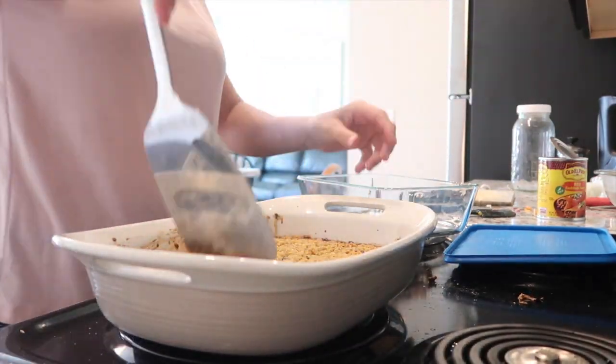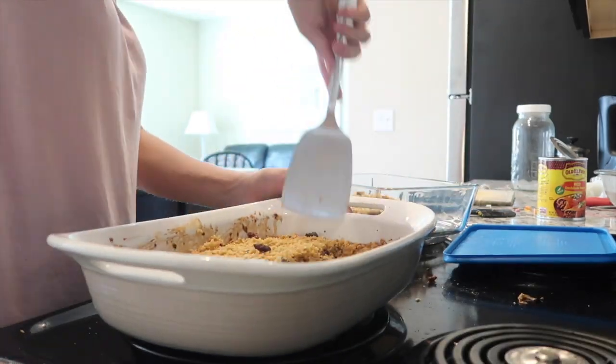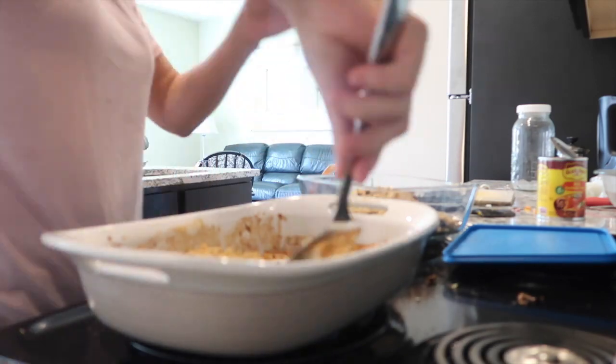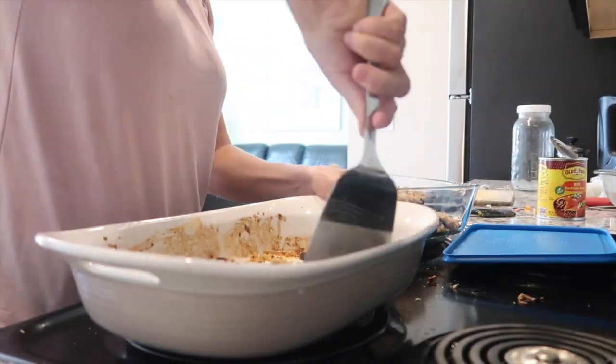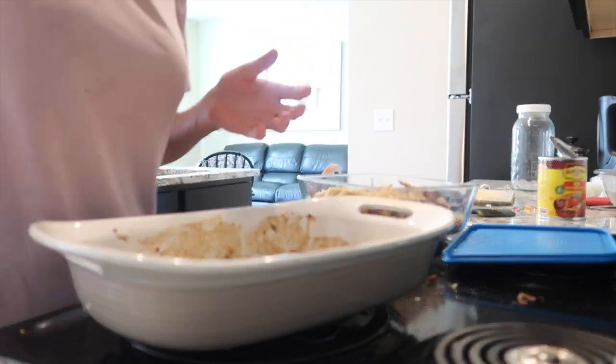The oatmeal bake is out, so I cut it into bars, and you could either put this in cereal bowls and pour milk over it in the morning, or it's a great snack too, and the kids will just have an oatmeal bar. This is like seriously one of my favorite recipes ever.